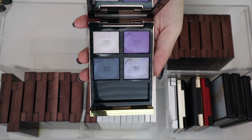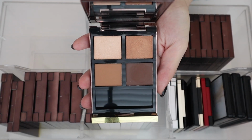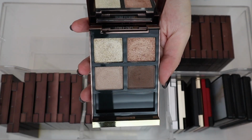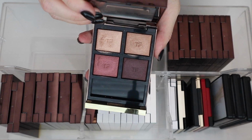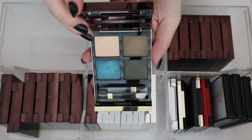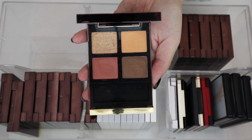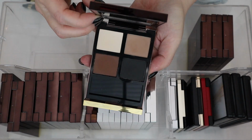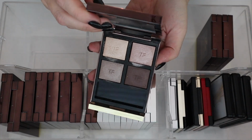Here is Daydream. De la Creme. Double Indemnity. Golden Mink. Honeymoon. Iris Bronze. Last Dance. Leopard Sun. Noir Fumé. Mink Mirage. Nude Dip.